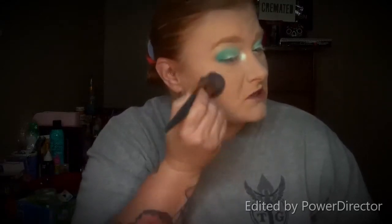Then I take my powder brush from earlier and this Too Faced Born This Way multi-use complexion powder, and I go right over the top of that to blend it in a little bit better. See, now it's not as sharp as it was, but it does give my face that nice definition.